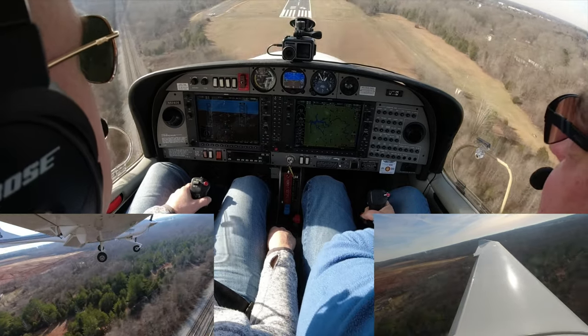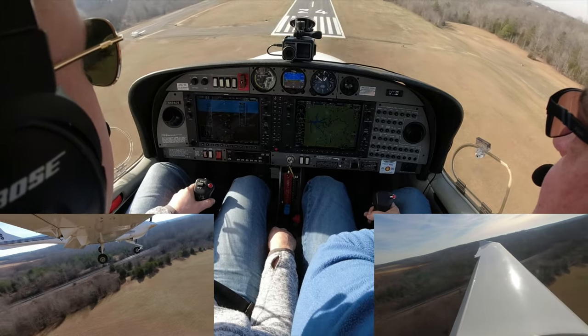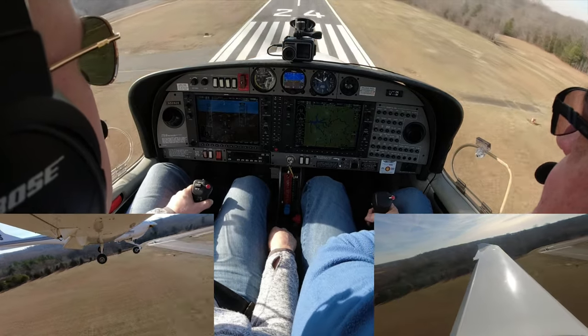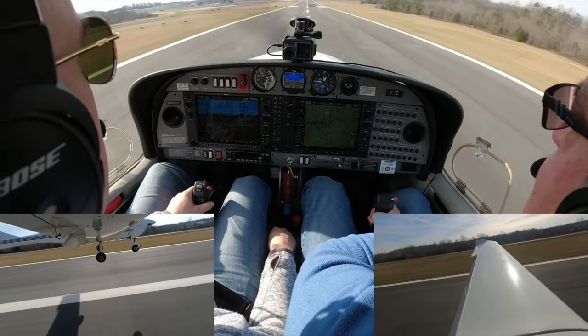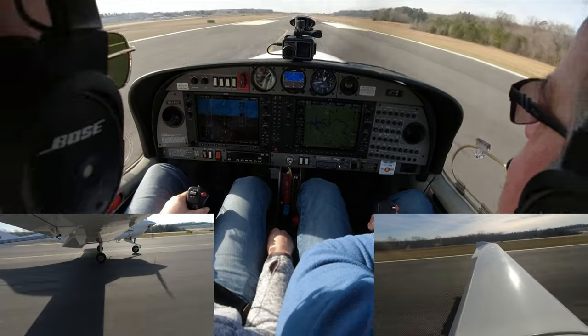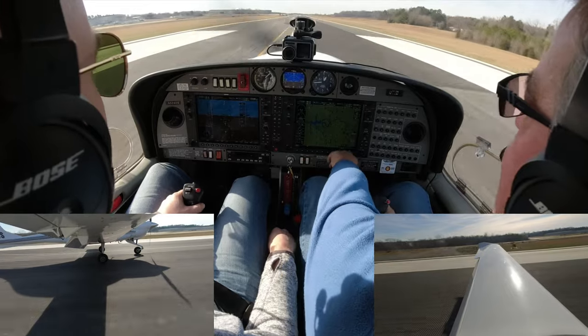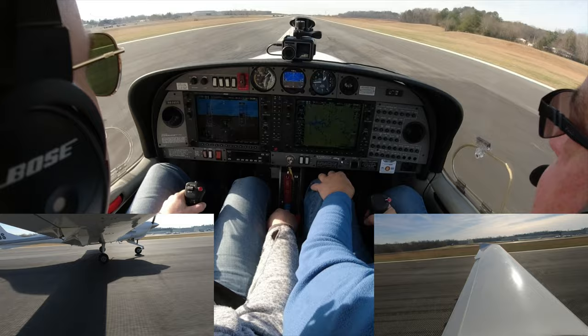All right, there we go. See, our aiming point is nice. Pretty good, we're about 75. Power's all the way out. All right, and now we're going to round right out now. Here. Now, don't pull back too much. All right, power out. Just going to keep her off the runway. Okay, we bounced a little bit. I'll bring your flaps up. Okay. Power up. Get her straight.